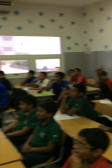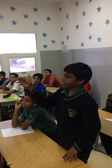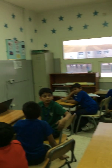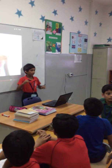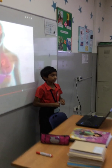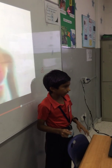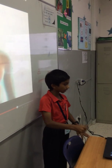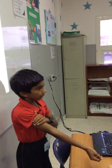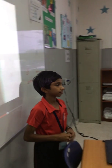Anyone else? I have a doubt. Where do these nanoparticles enter the body? It's intravenously. You know what intravenously is, right? They put a needle through anywhere. They connect it to a vein and inject the nanoparticles through the bloodstream. Okay, and then it travels to the tumor site and destroys it.